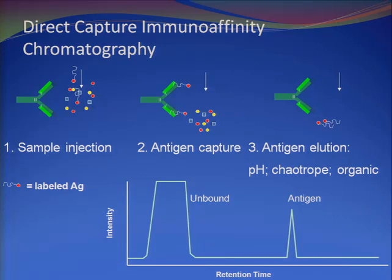We use Alexa Fluor 647, and we were labeling a peptide, so the little squiggly line coming off of that represents a labeled peptide. These other things, the yellow and the blue, represent other proteins and components in the matrix because we're looking at blood plasma and there's a lot of other stuff in there.